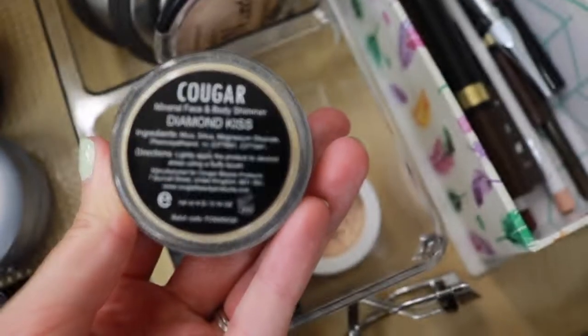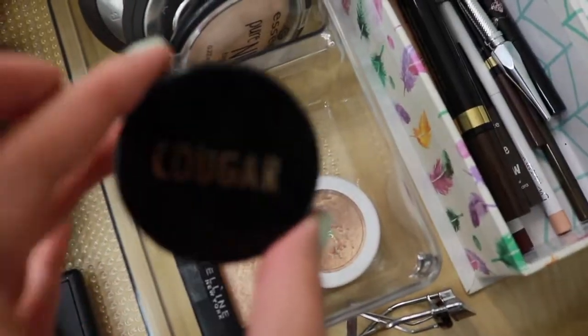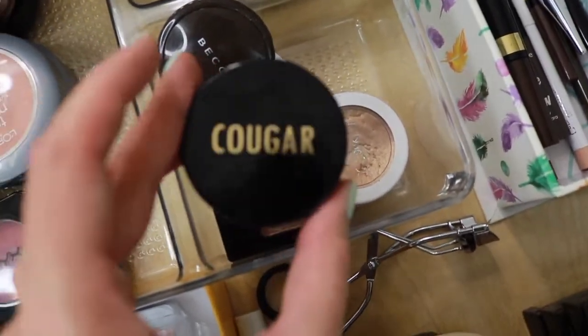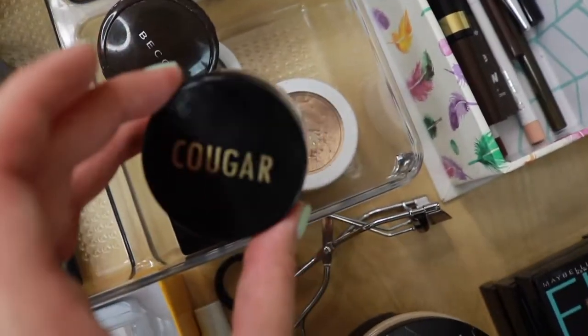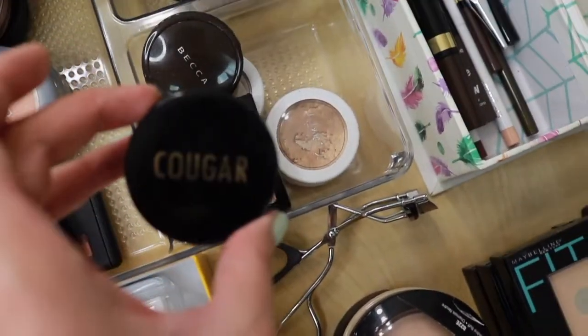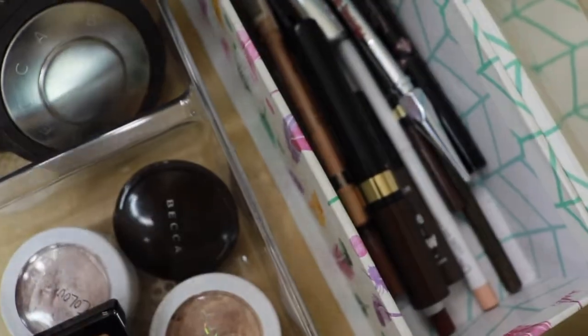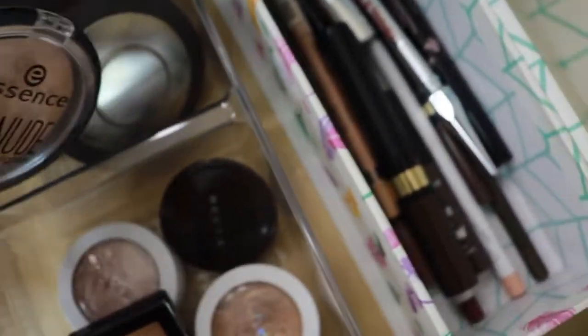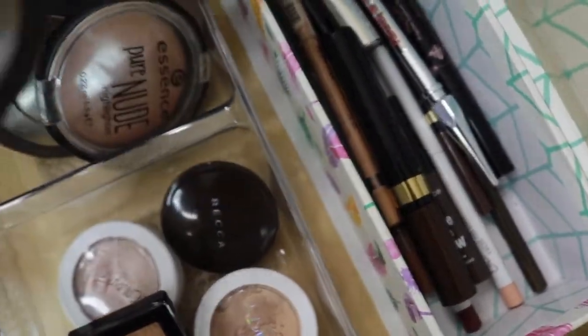I have this Cougar Mineral Face and Body Shimmer in Diamond Kiss. I just never use this. I think I might have used it for my body one time, but I just don't reach for a loose highlight, and it's really not the best anyway, so I'm going to be getting rid of this. I have my Essence Pure Nude Highlighter, which I will never get rid of in a million years. I love that. It's the best natural highlight ever. And then I have Becca Opal and Becca Prosecco Pop.